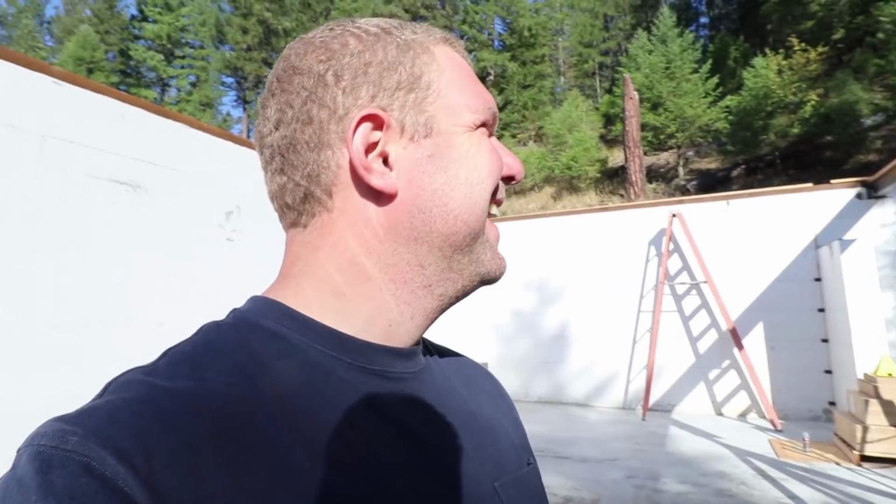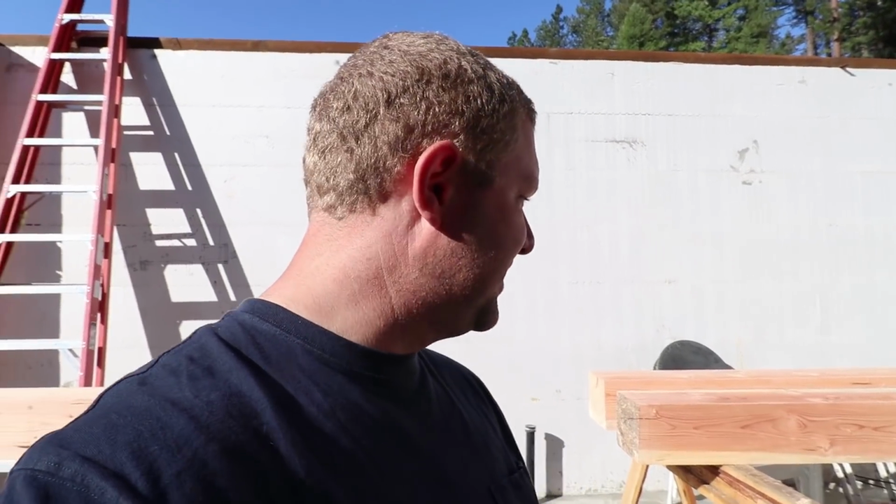Well, today is looking to be a really nice day. Gonna get some sun, shade, sun today, which is nice. I think today is finally the day that we can put these posts up. We gave up last night. It got too dark on us too fast, and we didn't want to make these precise cuts with our headlamps.